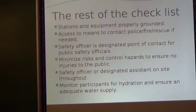So we have determined, or I should say Miss Utility has determined, that we are in no way jeopardizing any underground cables whatsoever. There is an abandoned sewer line, which they recommended that we not crack because of odor problems. Anyway, the next one, access to means to contact police, fire, rescue if needed. Well, for heaven's sakes, we're sitting in the middle of the police station.